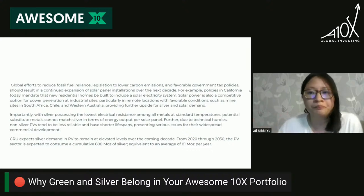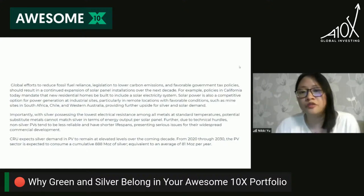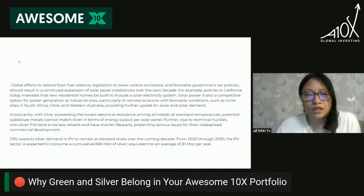Solar power is a competitive option for power generation at industrial sites, particularly in remote locations with favorable conditions, such as mine sites in South Africa, Chile, Western Australia, providing further upside for silver and solar demand. Importantly, with silver possessing the lowest electrical resistance among all metals at standard temperatures, potential substitute metals cannot match silver in terms of energy output per solar panel. Further, due to technical hurdles, non-silver photovoltaic cells tend to be less reliable and have shorter lifespans, presenting serious issues for their widespread commercial development.